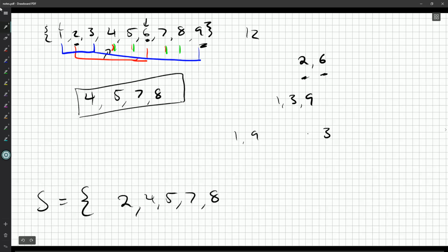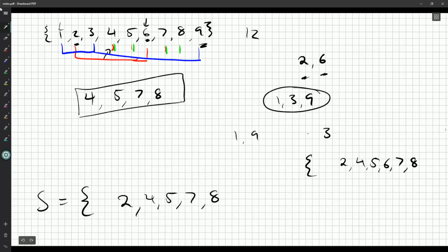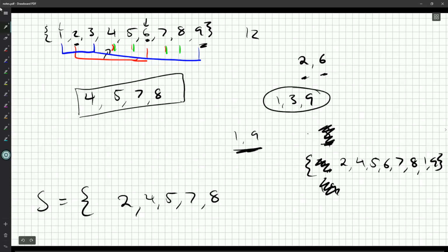So I could have 2 here, or we could have 6 so that we could make another one. 2, 4, 5, 6, 7, 8. But when it comes to choosing something from my set 1, 3, 9, that geometric sequence, it looks like it could be 1 or 9 or add in 3, but we want the most elements possible. If I add in a 3, I could find a bigger set that has the 1 and the 9, so this would not be a maximal set. So we'll add in the 1, 9, and that should be it.